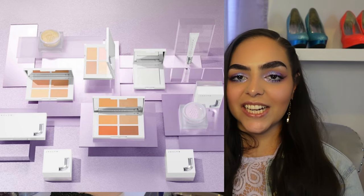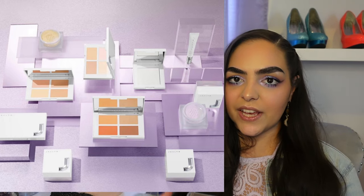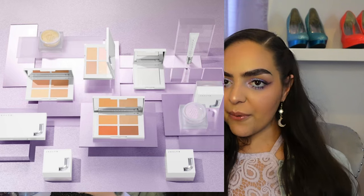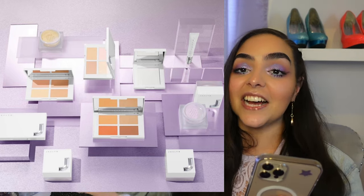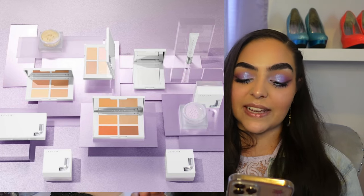I know she did say she had a lot of things up her sleeve when she got put in Ulta stores. Everybody's like, you don't have any products to show. How are you in a store? But she is kind of releasing things back to back, so it appears that she's got a lot of stuff saved up.